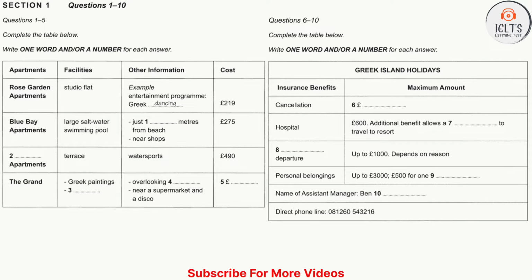Now, the second one she mentioned was called Blue Bay. Blue Bay. Yes, in fact, that's very popular, and it has some special features. Really? The main attraction is the large swimming pool with salt water. Much healthier, I understand. That's right. And it isn't far from the beach either, only 300 metres. And only around half a kilometre to some shops, so you don't have to be too energetic.